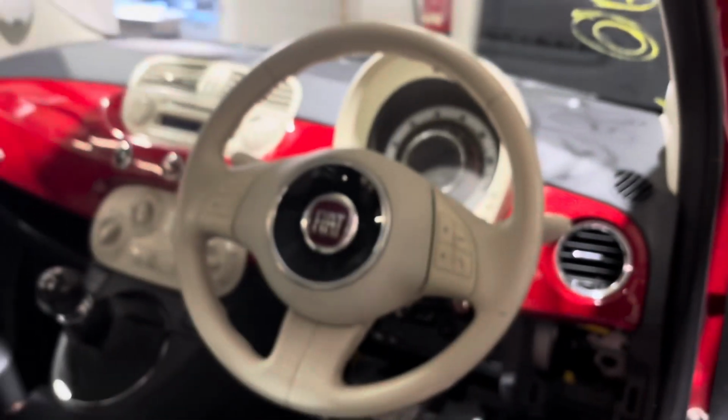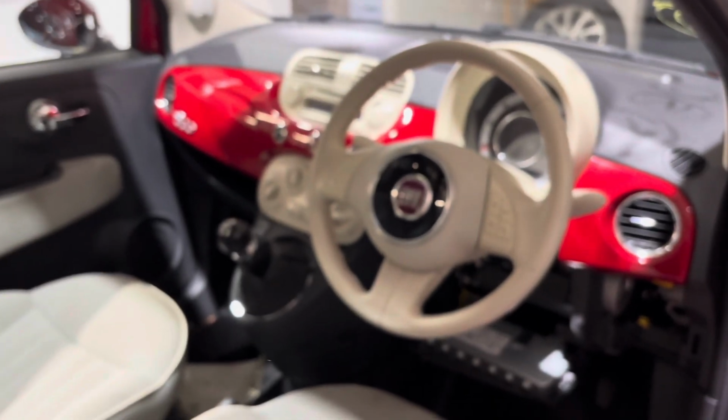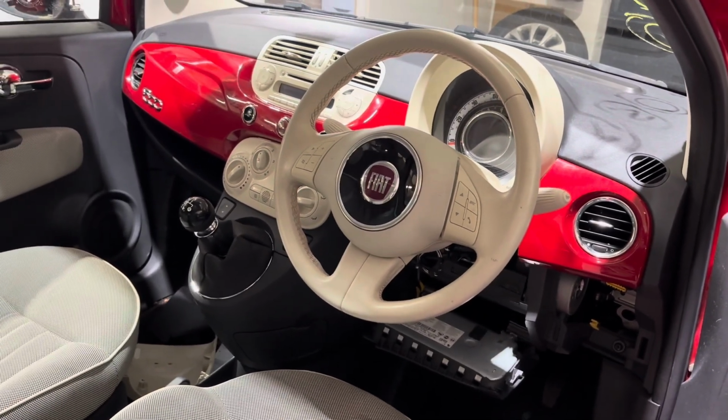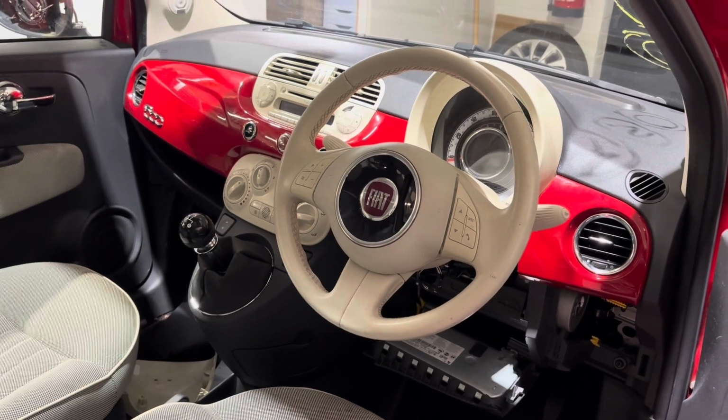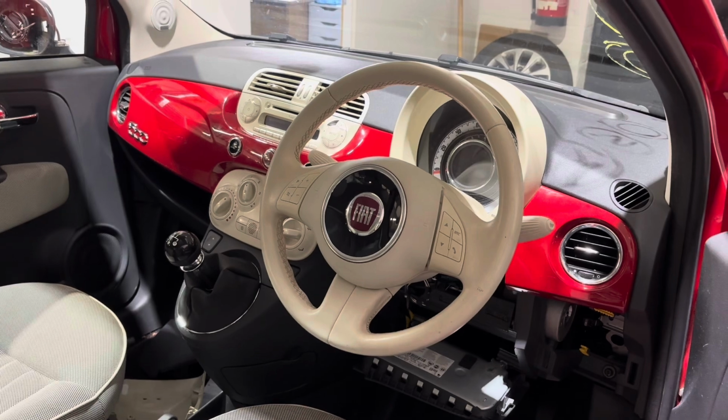19,189 miles. Unbelievable, isn't it? I wasn't sure if someone had put a new set of clocks in this car at first, but I've checked the MOT history and it all ties up. So it's 2013, done 19,000 miles.